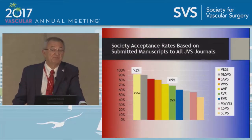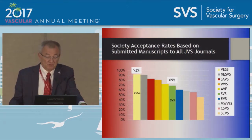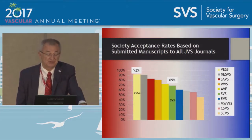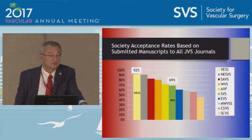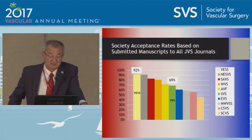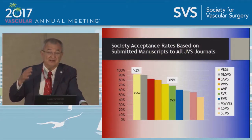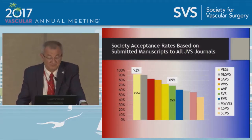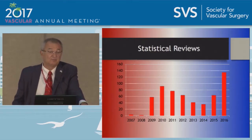If you publish a paper that you presented at a meeting, your acceptance rate goes up. You can see that this is last year's, but every year it changes. Last year, the Vascular and Endovascular Surgical Society had a truly outstanding acceptance rate. Society for Vascular Surgery had 70%, but again, as you remember, these are higher numbers when you just submit with an unaffiliated presentation.